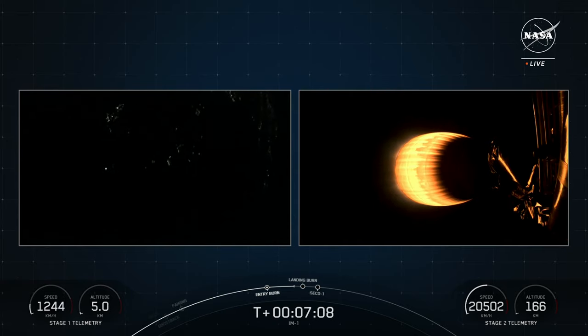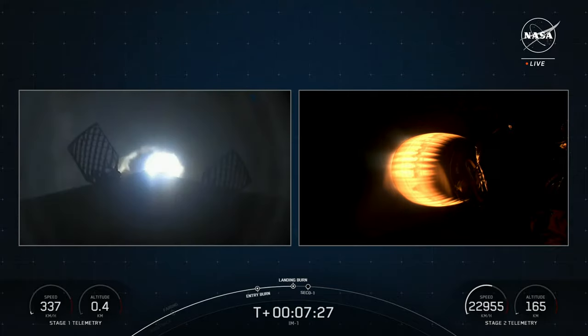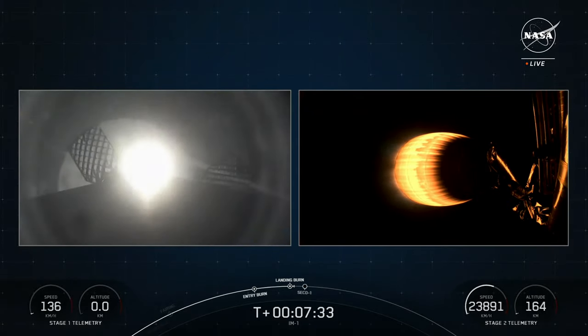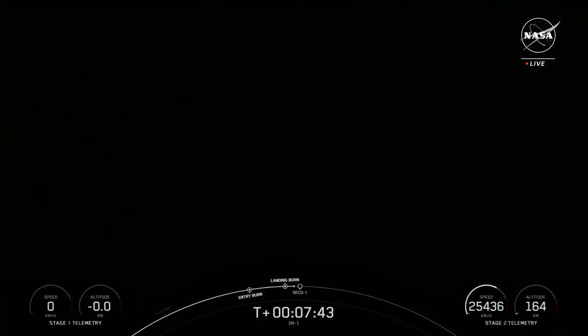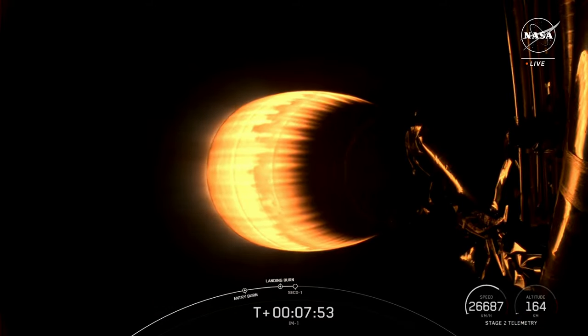Stage one transonic. Stage one land burn. And there you can see on your left hand screen the landing burn has begun. Let's watch as Falcon 9 touches down for landing.